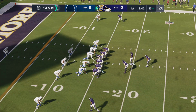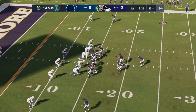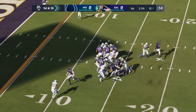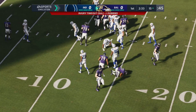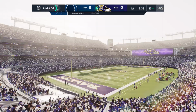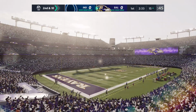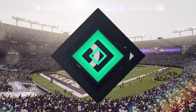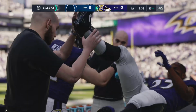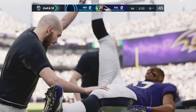Line of scrimmage, the 15. It's 1st and 10. Option play, and they'll hand to Dobbins. And he's going to be met at the line of scrimmage and taken down. They're going to get a brief pause in the action for an injured player, and I believe, yes, that is J.K. Dobbins, the running back. He's down after that last play. We'll check on his status when we get back.